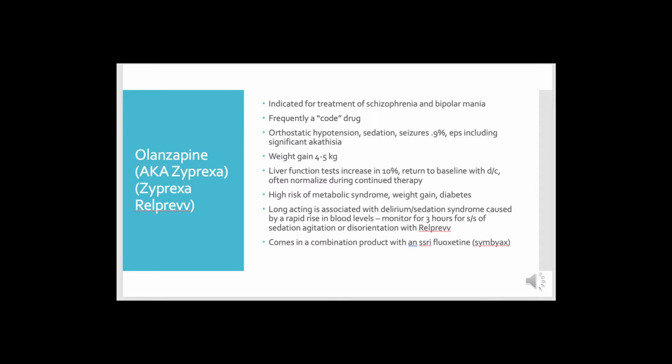It does cause orthostatic hypotension, sedation, and it can induce seizures in about 0.9% of individuals. EPS symptoms can occur, including significant inner restlessness, also known as akathisia. Liver function tests increased in 10% of the patients, but returned to baseline with a discontinuation of the medication.